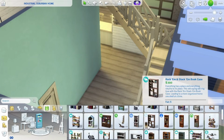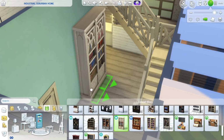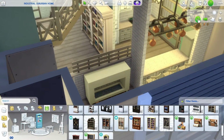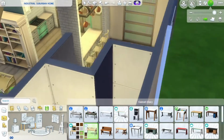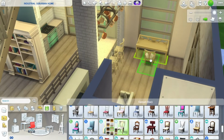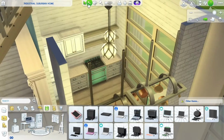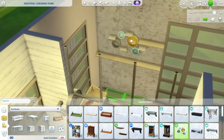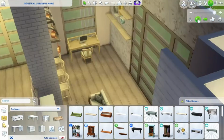With this wall here, I felt like a bookcase was needed. I was originally thinking the Discover University one, because that looks very IKEA-esque, but I don't think it suited this build, so I went for something older, because I think this house combines elements of modern and older rusticness, and I think they go quite nicely together, which is why I absolutely love the wooden flooring, because I think it suits those two areas, modern but rustic.